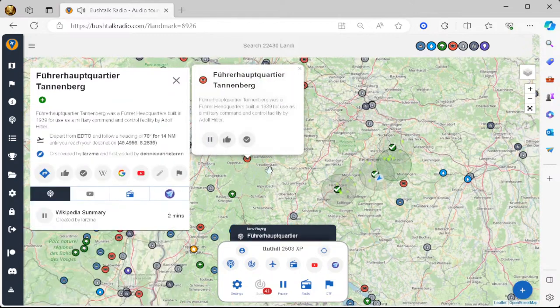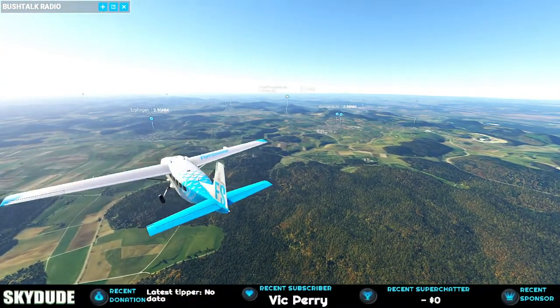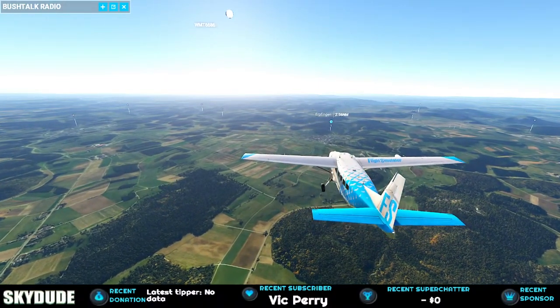What is that? Führerhauptquartier Tannenberg was a Führer headquarters built in 1939 for use as a military command and control facility by Adolf Hitler. It was located near Freudenstadt and Hitler stayed there for a week in 1940 while inspecting the fortresses that formed the Maginot Line. Tannenberg was constructed on Kniebis Mountain in the heart of the Black Forest on the grounds of an existing installation of Germany's Western Air Defense Zone near Freudenstadt. Built by the Organisation Todt in the winter of 1939 to 1940, it has been described as a prototype for the Wolf's Lair. The site's designation, Tannenberg, was from the Battle of Tannenberg during World War I.